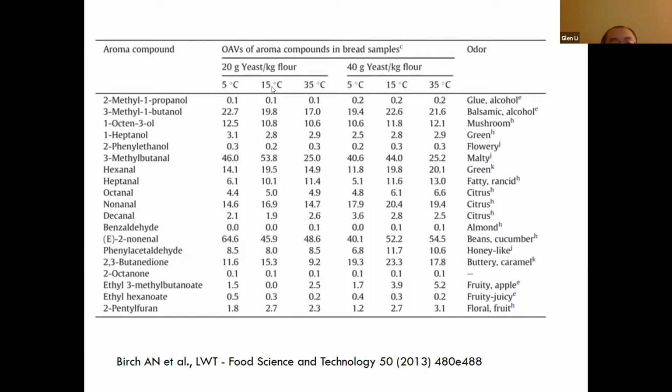So if you look at this whole profile, I'm going to try to turn my pointer on. Yeah, okay, this helps. So these are examples of alcohols, and a couple of them are actually esters. So ethyl 3-methyl ethanoate is actually an ester that gives a fruity smell to the bread. As you can see, with more yeast added during the rising process, these odor compounds are released in higher amounts. If you are looking at some of these esters, it looks like they're more or less the same. Well, maybe there's some difference depending on the fermentation temperature, and that affects how much of these are released.